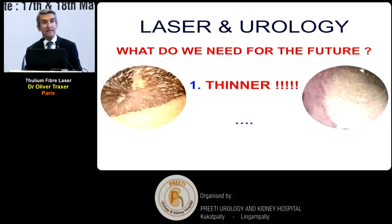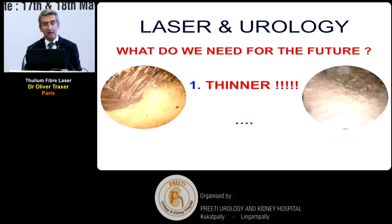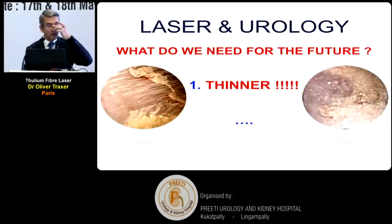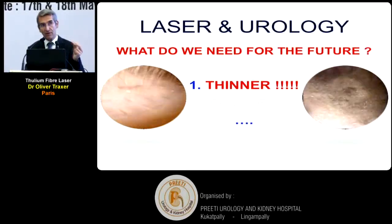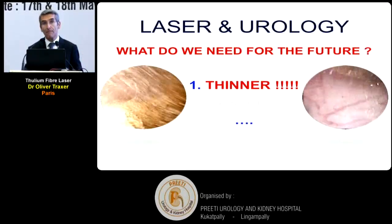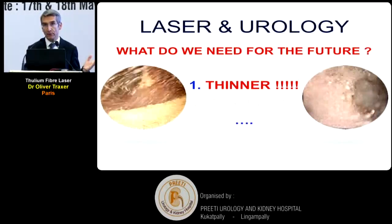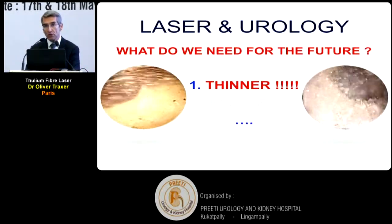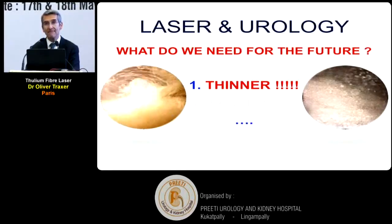So what do we need if we would like to improve this technique? We need a new system to produce thinner particles. Because if we produce very thin particles, we know that most of the particles will evacuate. You have seen this morning, at the end of the surgery, if you produce dust, really small particles, the dust evacuates.